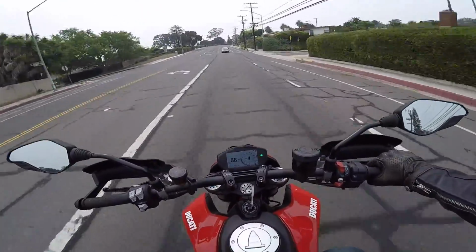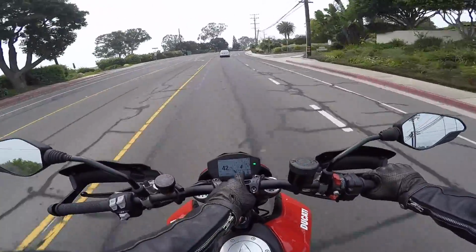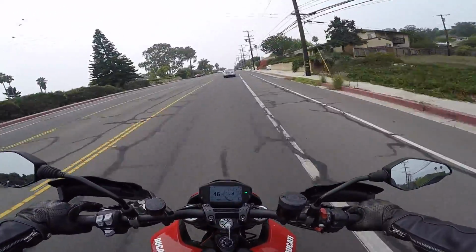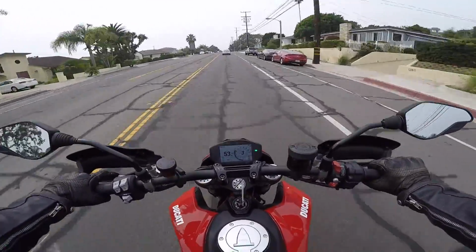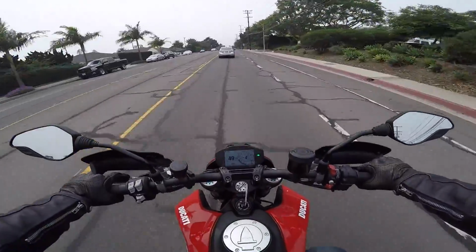I actually really like this dash. Really big miles per hour there. You've got your gear indicator. The tachometer looks really cool. It's like a baby Panigale dash, lifted off the V4, so it looks really nice. The quickshifter is super easy to use. Quick shift here, second to third, third to fourth. Very, very easy to use. Downshift.